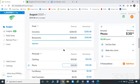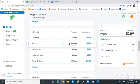But that's just kind of up to you. So there are some gray areas of where you like to put that. So we're saying that Shiver Bear likes to spend $30 each month, or he needs to spend $30 each month, on his phone plan.